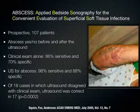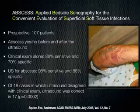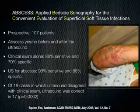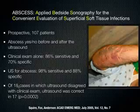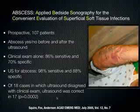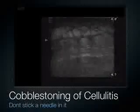Now another ultrasound I think is very helpful is for abscesses, and I call this the abscess study, the applied bedside sonography for the convenient evaluation of superficial soft tissue infections. A study we did where we had about 18 cases in which ultrasound disagreed with the clinical exam about whether or not somebody had an abscess versus cellulitis, and the ultrasound was right 17 out of the 18 times, for a significant p-value, not surprisingly. And basically this is what cellulitis looks like.